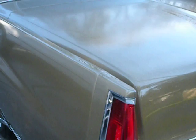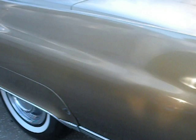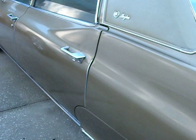This piece here is not rust. It is where the factory paint is starting to come off. There's no rust underneath it. It just looks that way. They didn't prime the car as good as they should. This corner here is just beginning to start. It started happening after I got the car a little over a year ago.